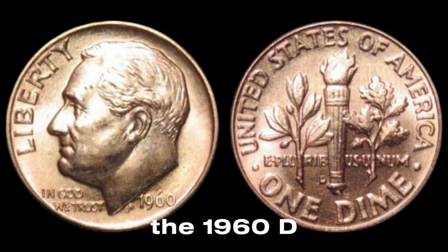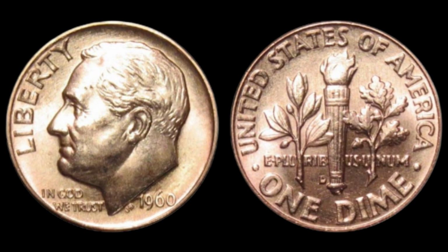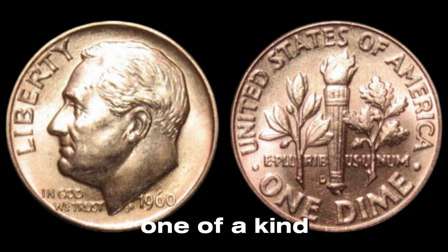The 1960D Roosevelt dime is especially prized for its rare mint errors and exceptional quality specimens. Some dimes from this year exhibit double die obverse or reverse errors, misaligned dies, or even planchet anomalies. These errors are like fingerprints, making each coin truly one of a kind.